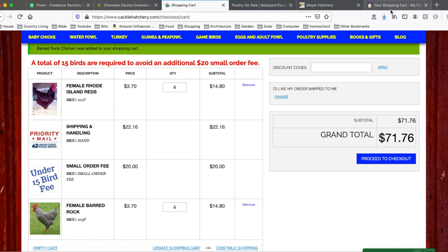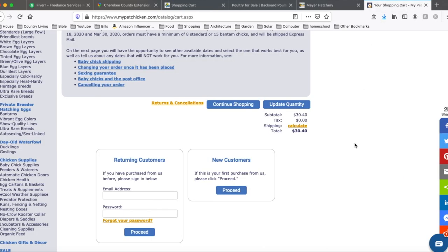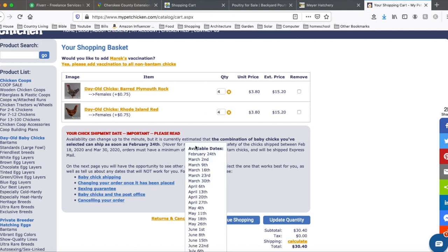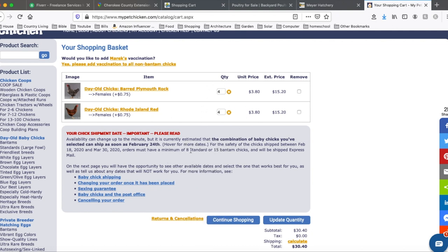Even though they don't have a small bird fee, they do say that for orders between certain dates, February 18 and March 30, you must have a minimum of 8 birds. So always read the fine print, right? It's 8 standard birds or 15 bantams. No problem. We want our 8 birds. That's not going to be a big problem.